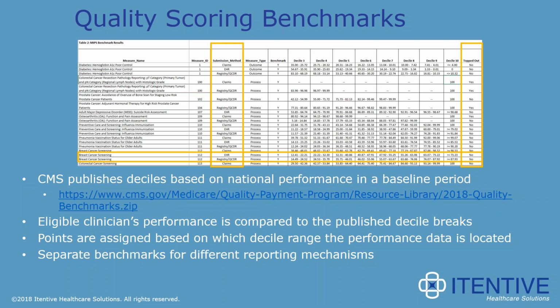You can see I highlighted 2 breast cancer screening measures on that screenshot. One at the top says EHR submission method, and the one below it says registry. So one's a CQM measure and one's a PQRS measure. If you go along those rows, you'll see for decile 3, so to earn 3 points, if a provider has, let's say, a 13%, and that's the performance they're showing on their HQM report, if it was a CQM measure, they would get 3 points. You can see if it was a PQRS measure, they would be below that 3-point threshold. So that just shows you a real-life example of how those differing submission methods work based on the decile breakdown. And then lastly, you also have that last column, which tells you if a measure is topped out or not.